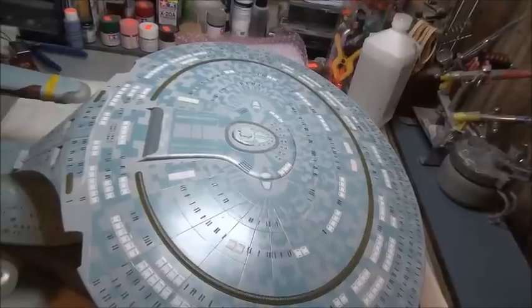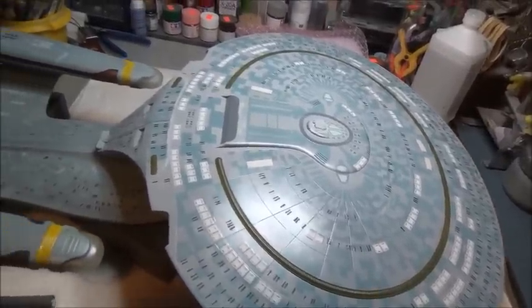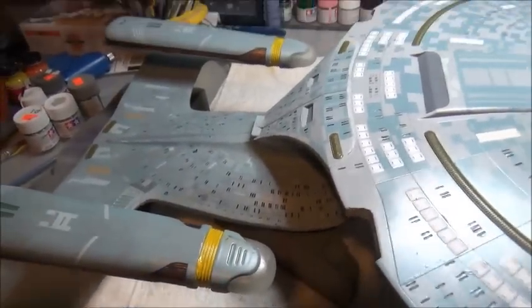I'm going to let all that dry for a good long while, and I'm going to go around and pick at some windows for a while. And I think the next thing to do is going to be to hit some of the decals that need to go on the back here now.